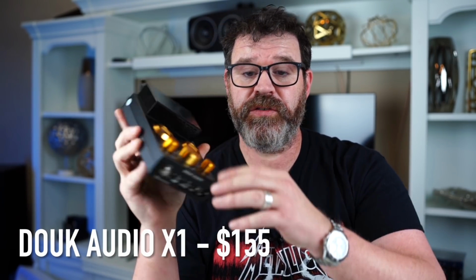It's a tube amp. There's no tubes in here. It's got tone controls, bass and treble. It's volume control, which is important. Bluetooth, awful lot of stuff in here. Has a phono input, has a subwoofer output. This is a speaker amp, $155.